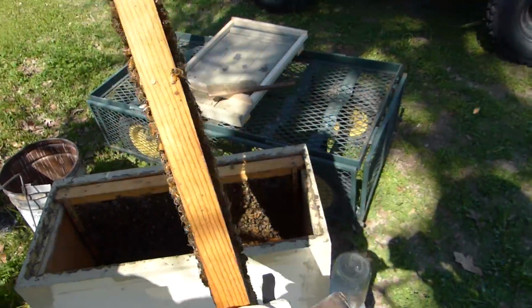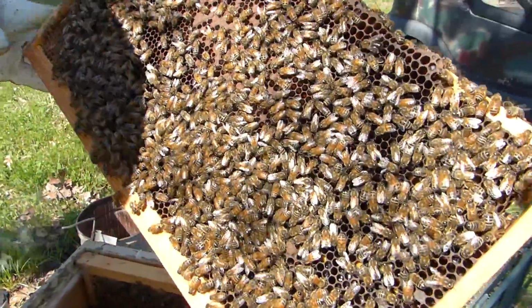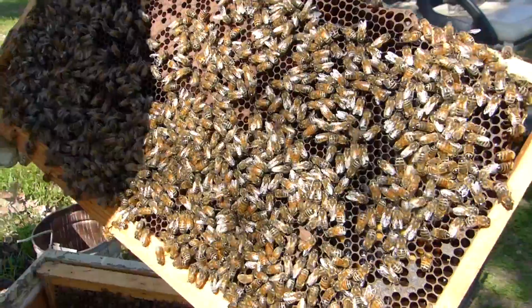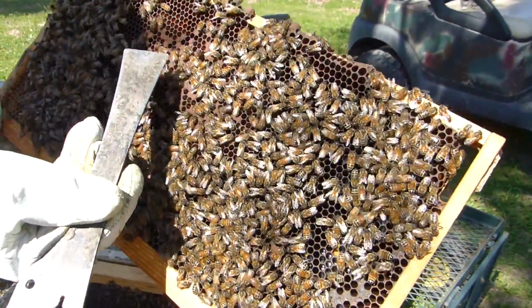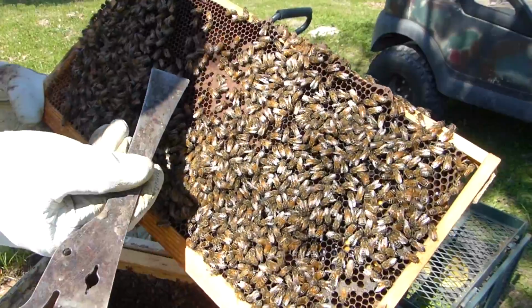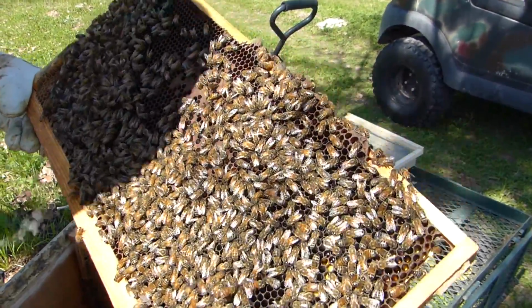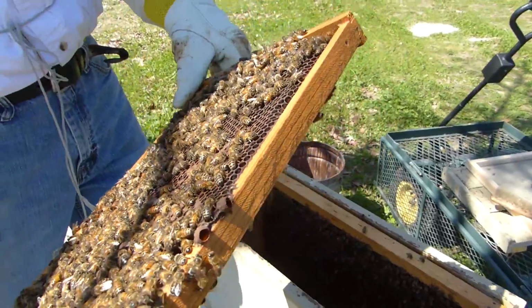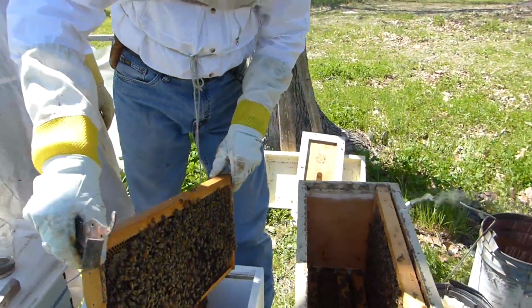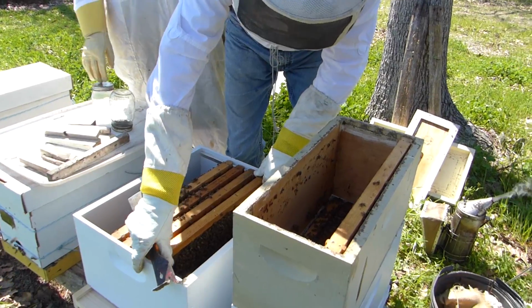Let's see what's going on the other side. So see how they're getting ready to seal? So we know by them capping over, these are at least 9 days old. These are probably, I'm guessing, 6 to 7 days old. They're getting ready to be capped. So the queen probably is not up here. Why? Because we do not see any fresh eggs. But that doesn't mean anything.